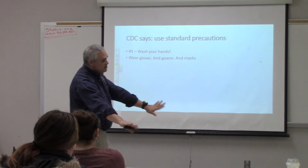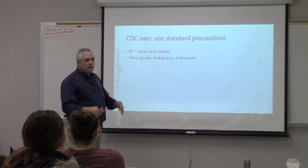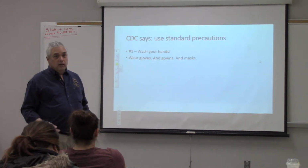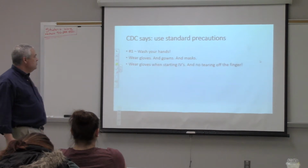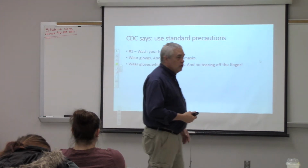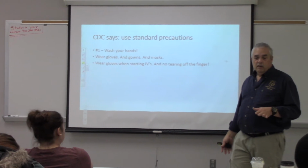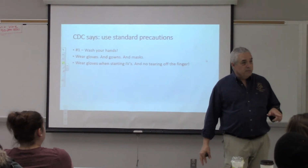Whatever's on these hands is going to get cleaned off first. Okay, wear your gloves and gowns if needed, and masks. Protect yourself every chance you get. When you're starting IVs, I know I come from the school of bare knuckle radiography. I used to start IVs barehanded. We're not supposed to be doing that.